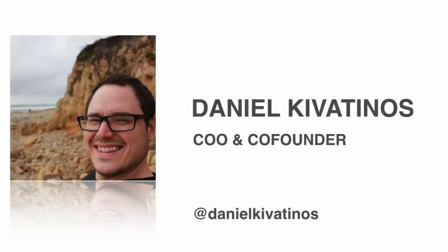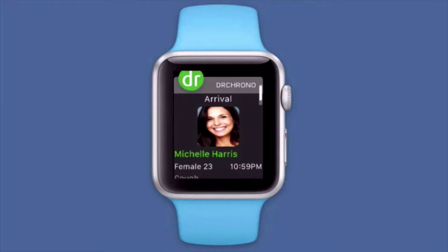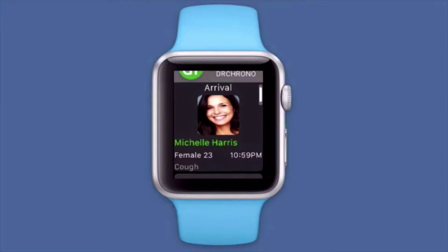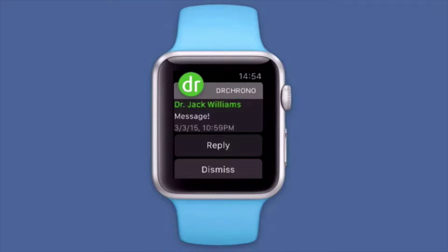Let me just walk you through Apple Watch a little bit. So this is a glance. If you swipe up on the Apple Watch, you'll actually see a glance. And a glance here shows you a list of patients that the doctor is going to see. So this is actually a doctor's view. A doctor can also see notifications about a patient coming in, using the digital crown to scroll up and down. Physicians also can see medications on an Apple Watch in a notification. So if there's a prescription refill, they can actually see that on their wrist. They can also get messages from this device that's here today.